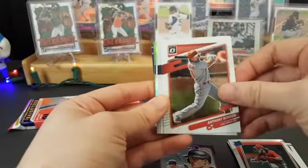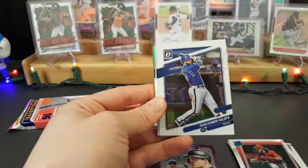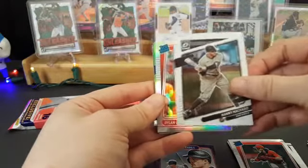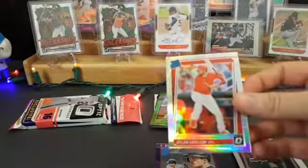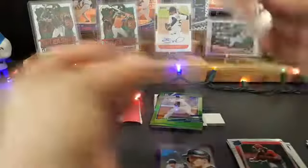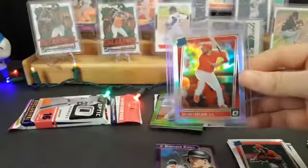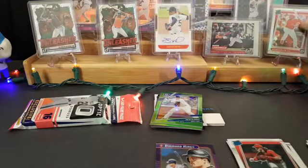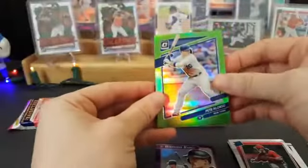There's Anthony Rendon for the LA Angels. Haijin Ryu for the Toronto Blue Jays. Isaiah Kiner-Falefa for the Texas Rangers. Manny Machado, San Diego Padres. A silver Dylan Carlson for the St. Louis Cardinals. Rated rookie. This one going out to the Cards spot. Into our lime greens. We'll sleeve all these up at the end here.